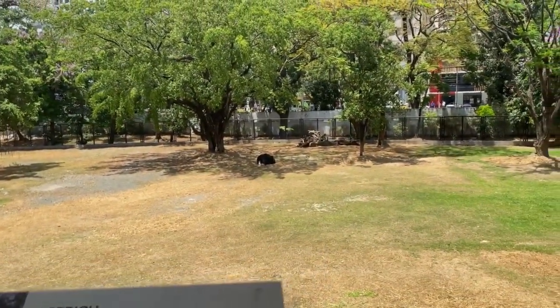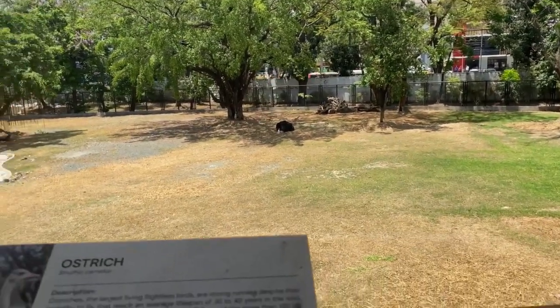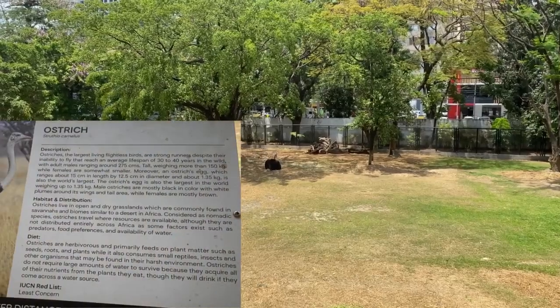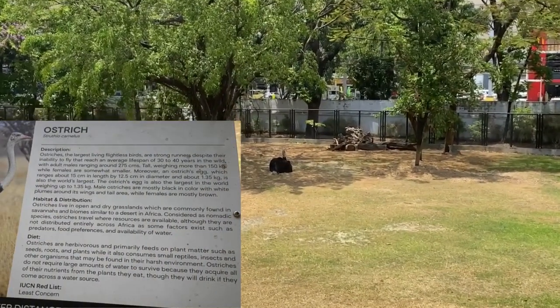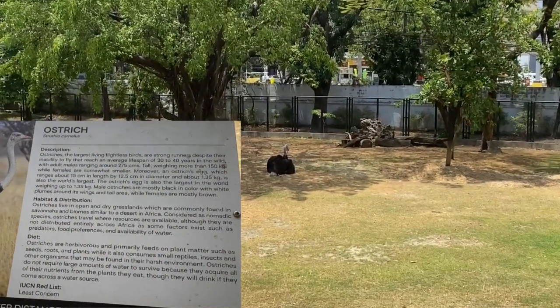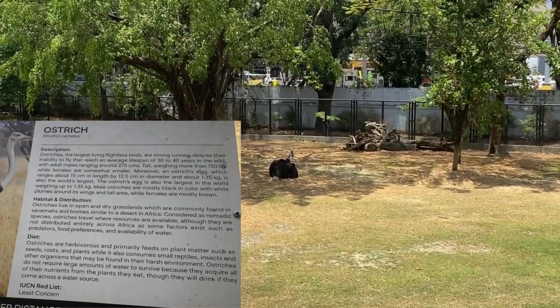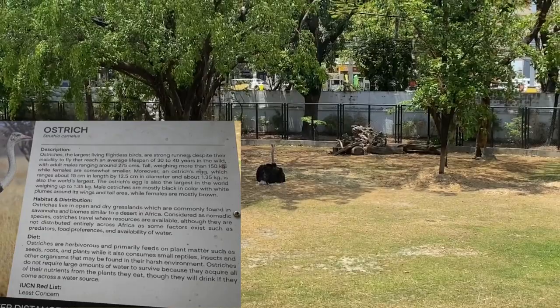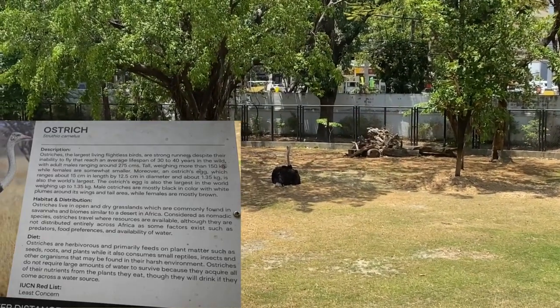Ostrich. Ostriches are cool. That's an ostrich. Incredible form of life. That is an ostrich. It's moving its neck.